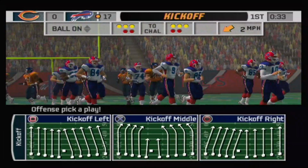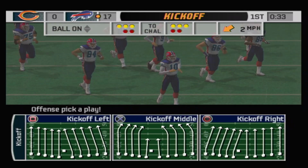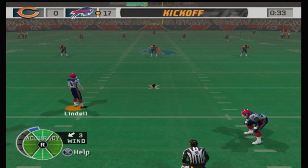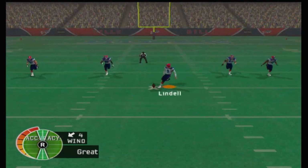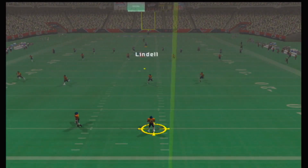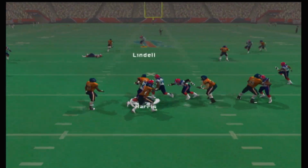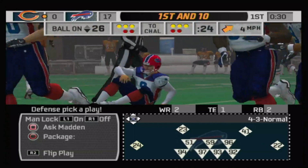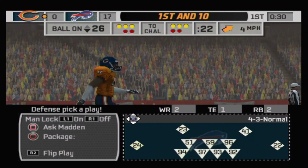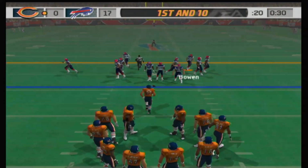Most quarterbacks in this league have short memories when it comes to interceptions. They have the confidence to keep throwing the ball. And many times, they come back and make an outstanding play. Harris, back to return. Nice distance. The Bears facing an uphill battle as they begin this drive at the 26. They have first and 10 here.